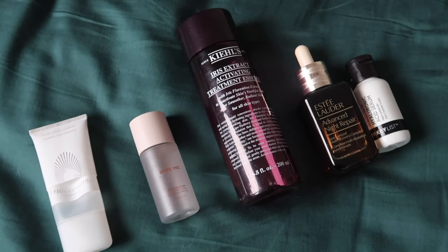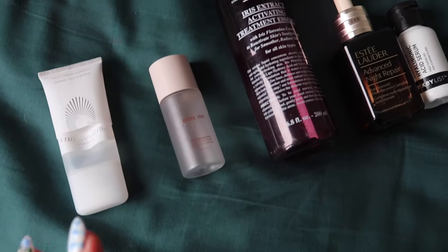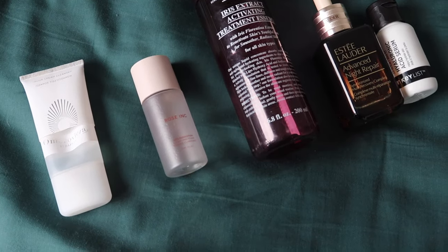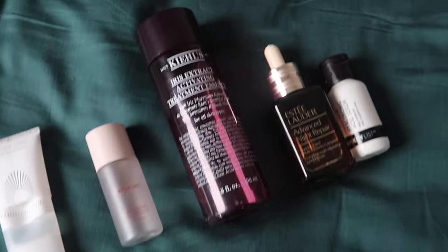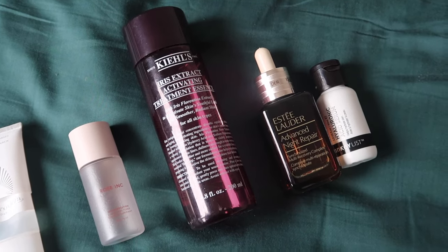So that's kind of the core skincare routine before we get on to moisturiser. The cleanser and the toner were both fine. I wouldn't rush to repurchase either of them, but if they came back into my life, I would use them again. The Kiehl's Iris Essence I've repurchased multiple times. This is probably my 5th or 6th one.